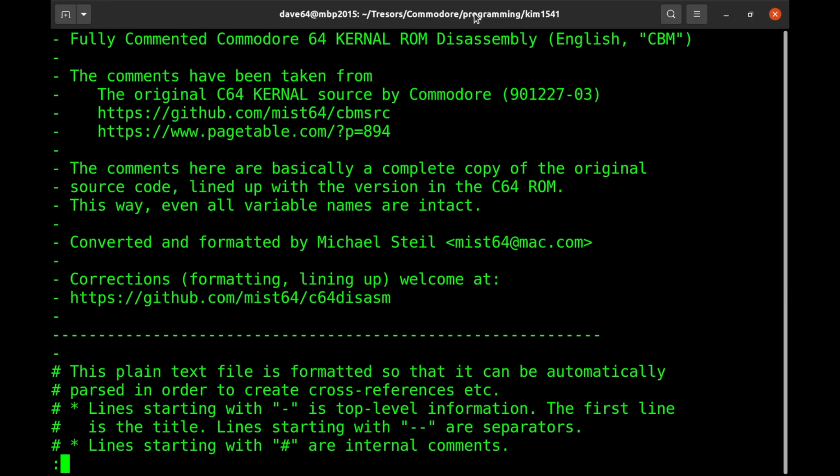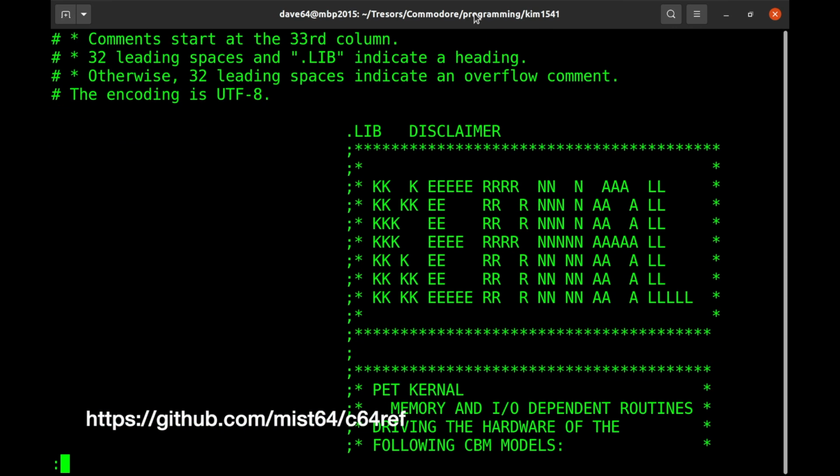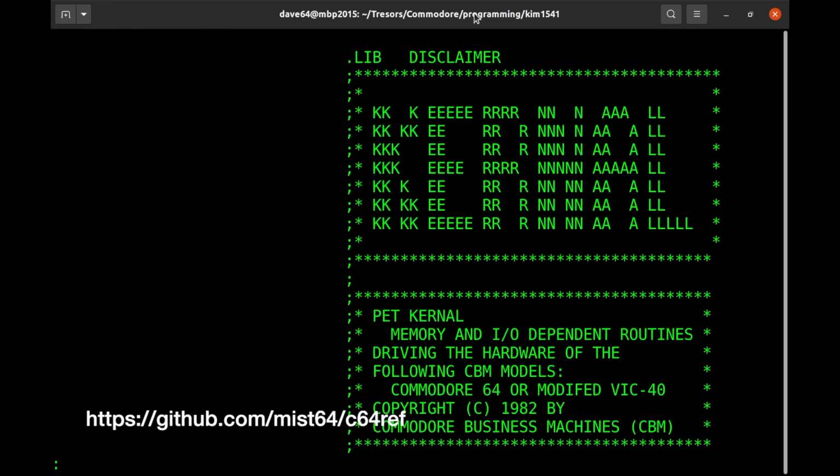What you're looking at here is the disassembled C64 kernel source code. There are quite a few places on the internet where you can grab this these days. I chose this source because I'm a fan of Michael Steele's work. It's always thorough and detailed, so I tend to trust things I find on his site and not spend time verifying. Anyway, the URLs are listed here for you if you want to check it out yourself. This is a disassembly that was provided by Commodore. You can see it contains the Commodore disclaimer in this comment.